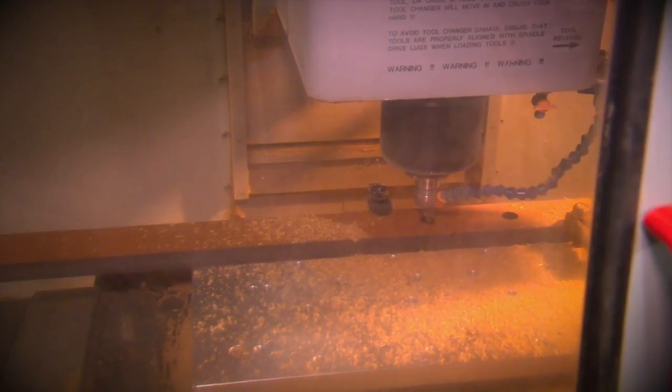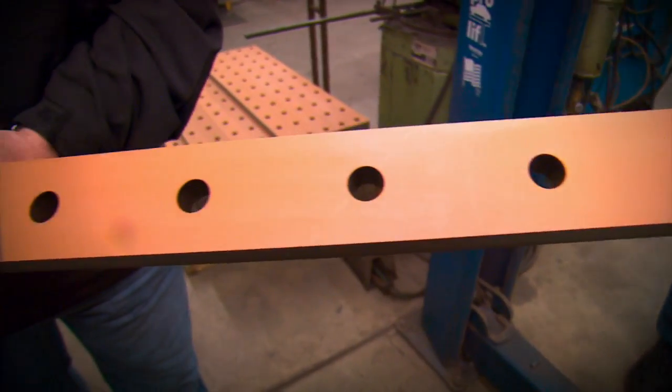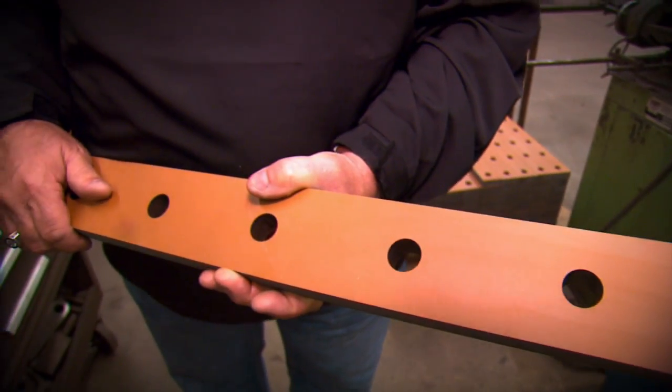People will send us a print, can you make this? Or they'll call us up, can you make this? And we'll say, send us a product or send us something we can either reverse engineer or help you design it, or send us a print. And from there, we get on the ground floor and we help them develop their product.